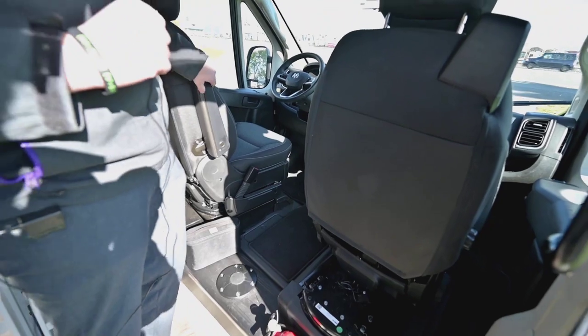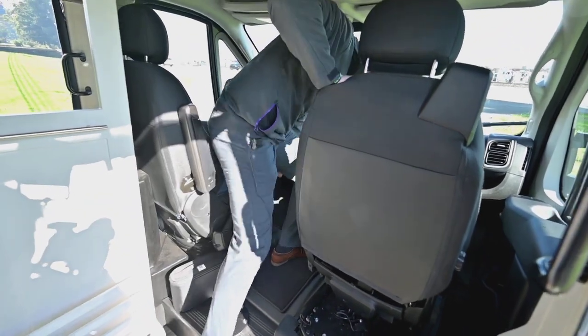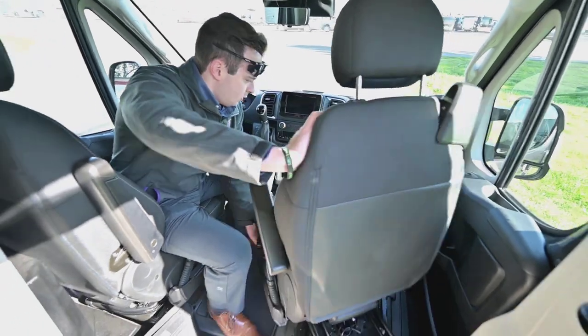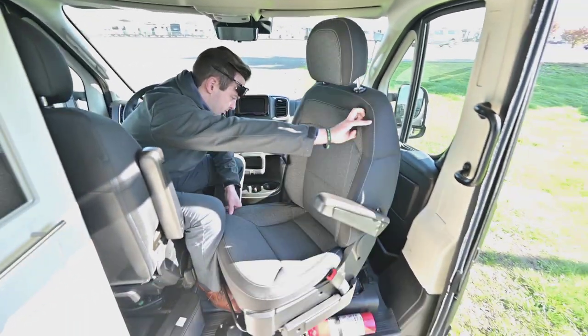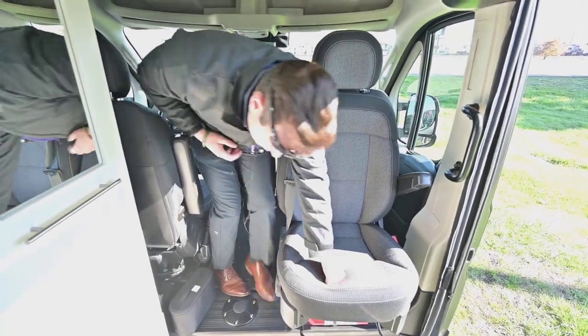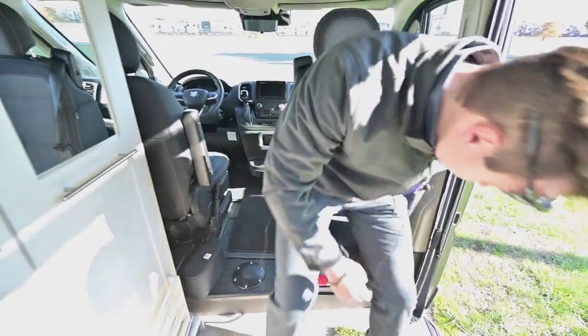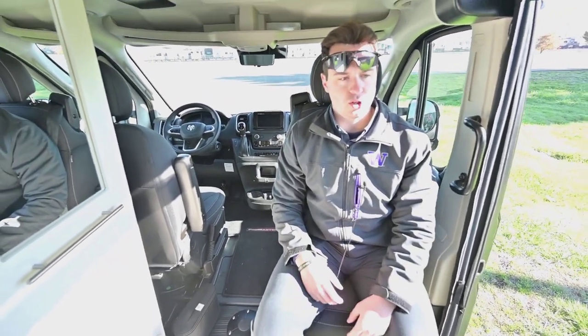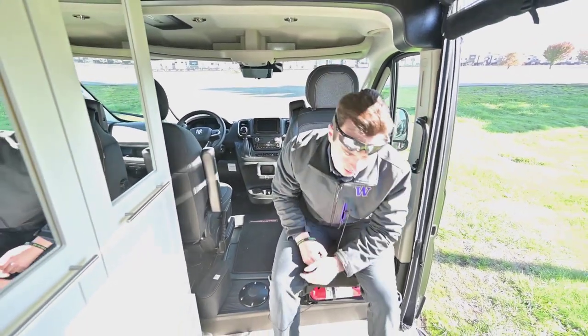These are swivel seats. So all you have to do if you want to swivel this around, just go like this. There's a little lever off to the side, and boom, you are good to go. You can relax here, sit here, have conversation. You can definitely do that.